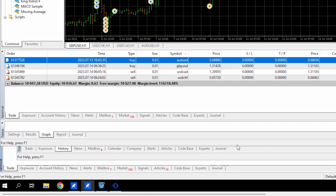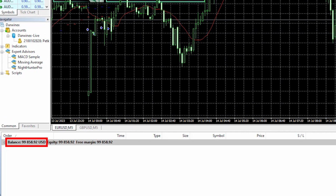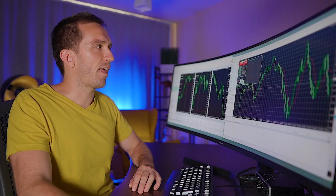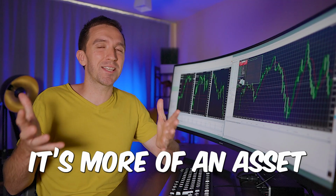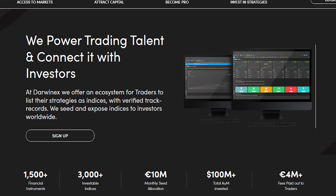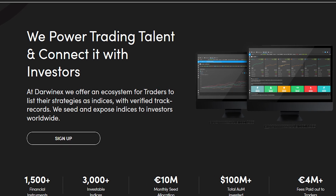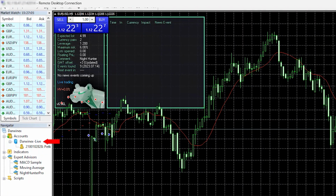The next account is on Darwin X. Here I have a $100,000 live account, and this is not my own money. So Darwin X is something like a prop firm, but not really. It's more of an asset management company where traders put their EAs, and there are investors who are allocating capital, and Darwin X themselves are allocating capital to the profitable investors. I have recorded a few videos about Darwin X, and I'll leave the links down below as well.